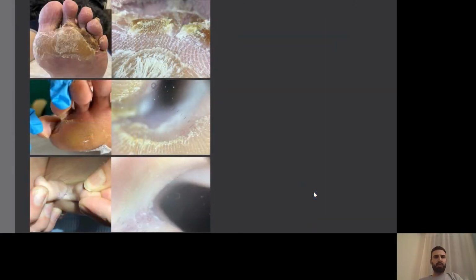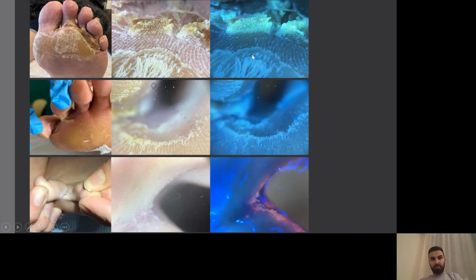What about foot intertrigo? Intertrigo is very difficult to differentiate from an etiological point of view, from a clinical but also a dermoscopic examination. But if you use the UV dermoscopy, you can see green in this case, red in this case on the bottom, and in the middle we don't see any fluorescence. So basically we can recognize that the one on the top is Pseudomonas photointertrigo, the one on the bottom is Erythrasma, and in the middle is Tinea pedis.